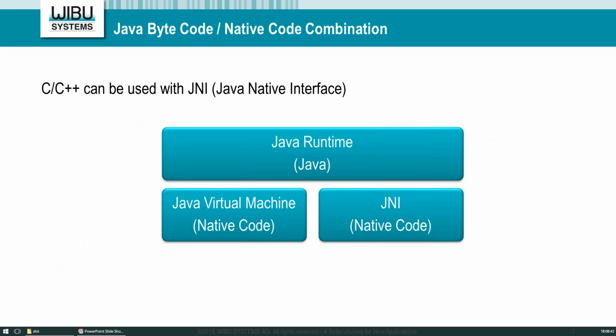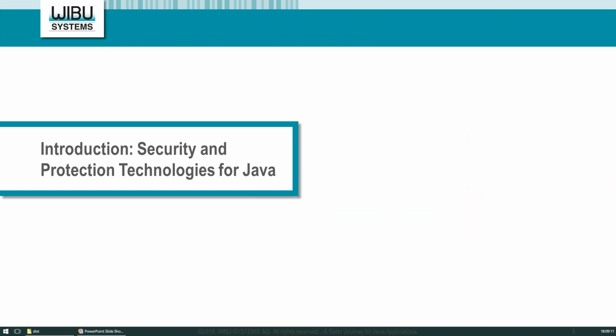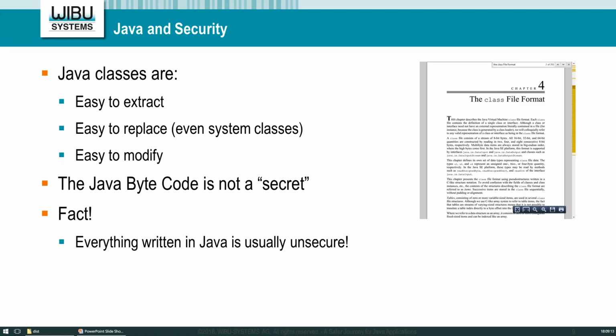In addition to the real Java bytecode, you can also extend the functionality of the Java virtual machine by using the so-called Java Native Interface, which allows you to create your own extension to either the virtual machine or your own application. It also allows you to bring some security into place by using native code instead of the Java bytecode. So now let's go on with the different aspects of security for Java.